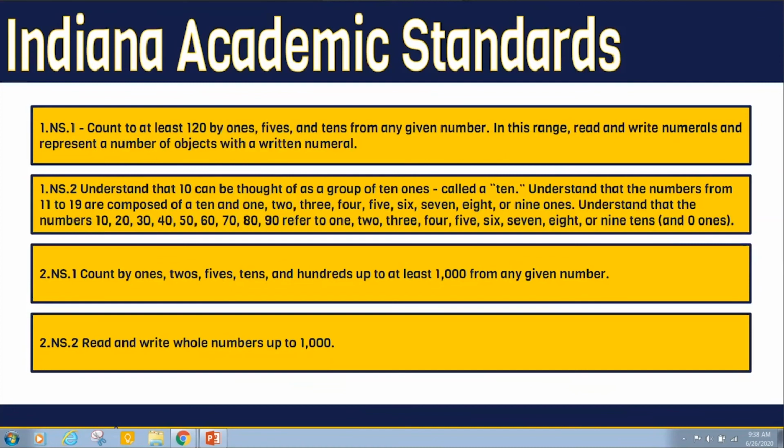A great resource to help you with this is the Math Framework. The Math Framework offers a looking back and looking ahead section that shows you the vertical alignment of standards. Utilizing this part of the framework can help you choose tasks that best fit your students' needs and recognize the prior knowledge needed that can be used to build an understanding of the grade level target.